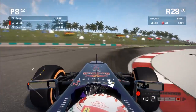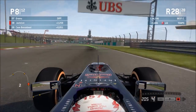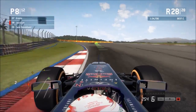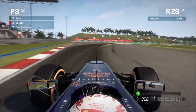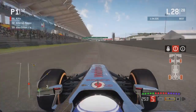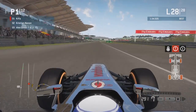Granu's looking up the inside, though, and Jack First braking a little bit later, though. So Granu at the moment in that's Cem behind. Oh, that's Cem behind. I apologize. That is Cem Bolukbasi in the Mercedes that's challenging Jack First here, not Granu. So actually, it's looking like a pretty good race for the Mercedes guys. Both of them are in the points at the moment. Of course, neither of them scoring points in Australia, so it's looking pretty good for them.